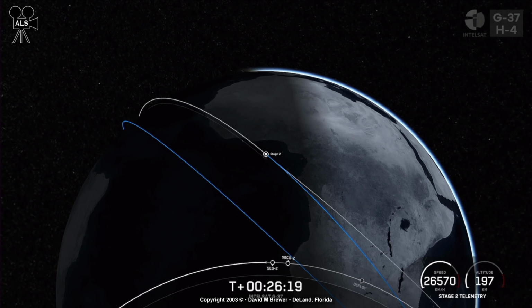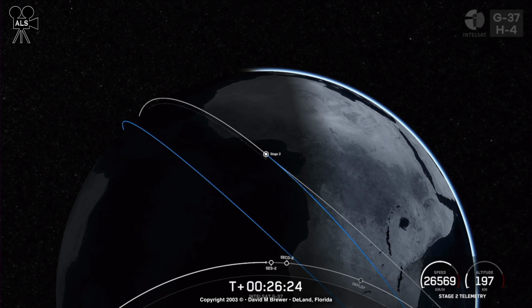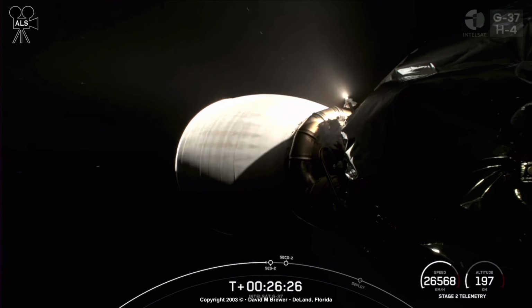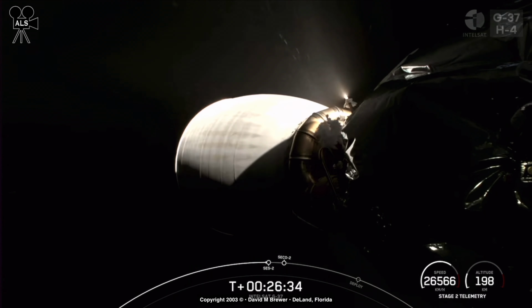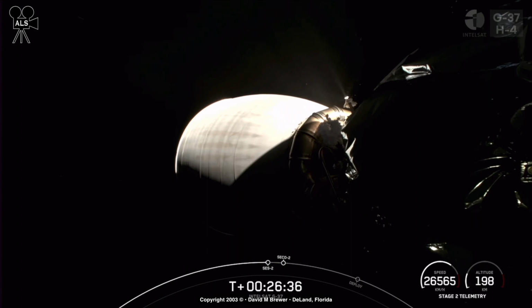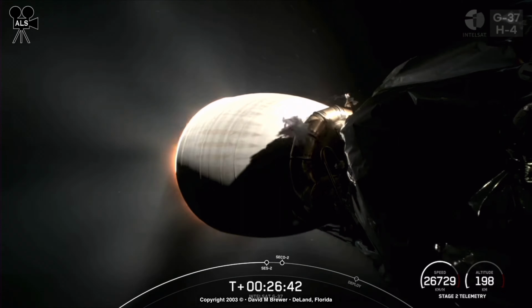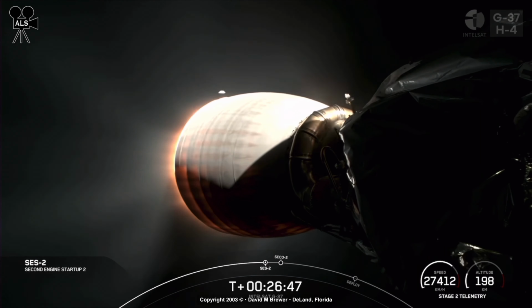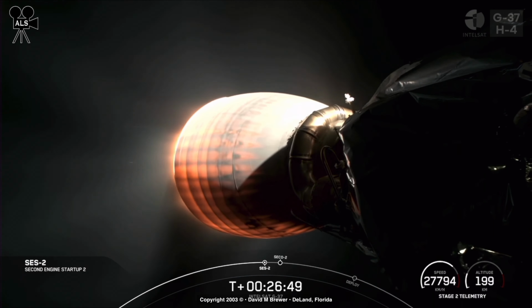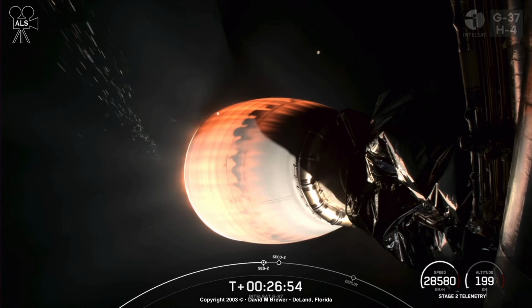This burn should last just about a minute. MVAC ignition. And as you just heard and can see on your screen, we did just start up that MVAC engine. This is the second of 2 planned burns for the MVAC engine today. And again, this burn should last just about a minute.